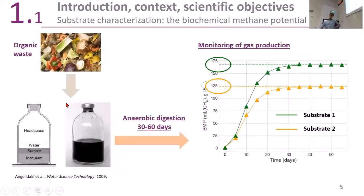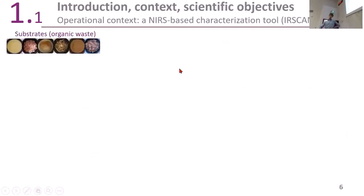But we see that this process is quite long. It takes from 30 to 60 days, depending on the substrate. So since about 10 years ago, the LBE with ETAP and also another company called Ondalys have developed and proposed a NIRS-based characterization tool. And today this is actually used by BioEnTech and proposed as a service.